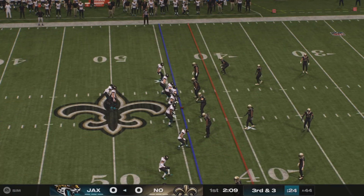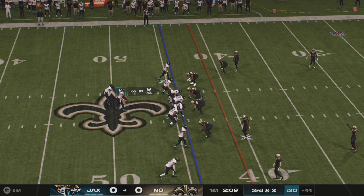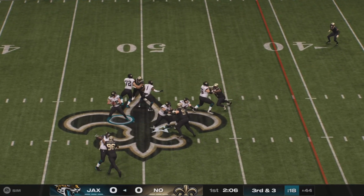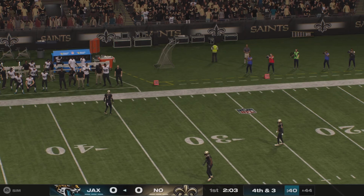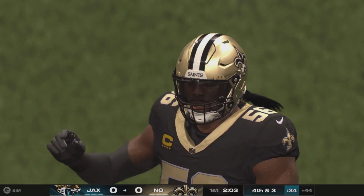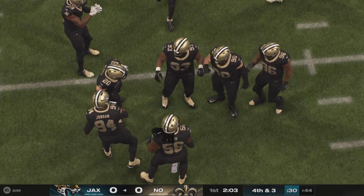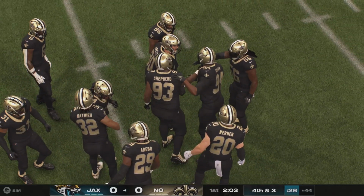A good chance this is 4-down territory if they're unable to convert. But right now looking at a 3rd and 3. Out of the gun, it's Lawrence. And this is going to be incomplete. So many times we've seen him try to escape the pocket and do something with his legs, but in this case, the pressure was too intense and he made the wise choice to just get rid of the football and make sure no one was going to get it.